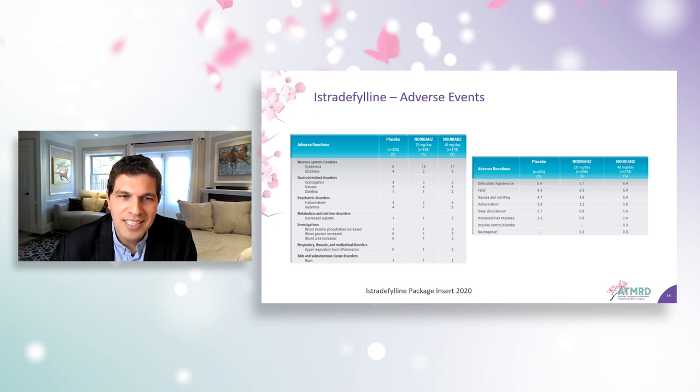Interestingly, looking at the data, we saw the placebo group had 9.4 there in terms of falls, whereas we saw fewer falls in the Nourianz 20 and 40 milligram groups. Hallucinations is something that we see there in terms of adverse reactions. And then other things that are mentioned on that slide.